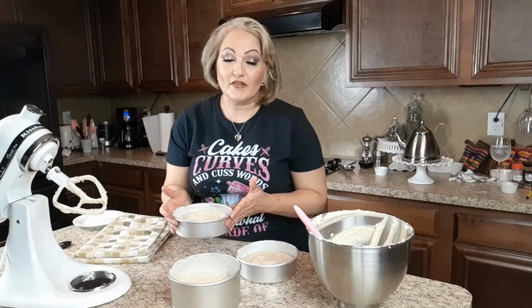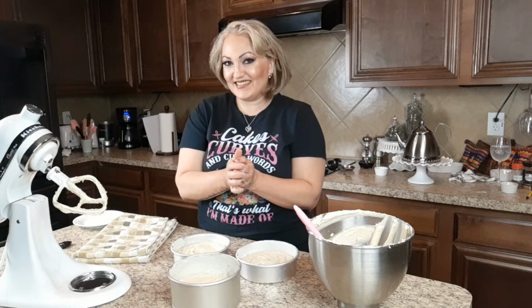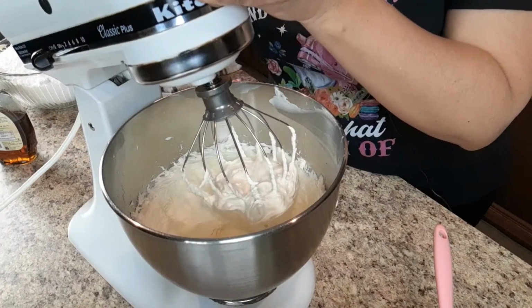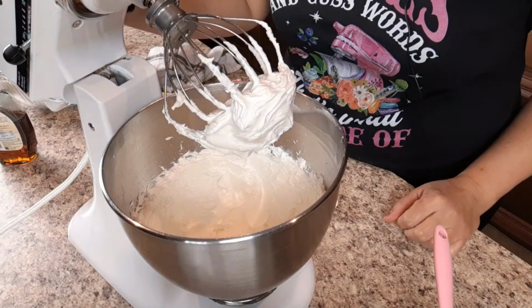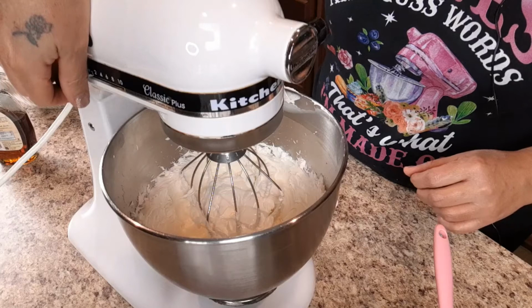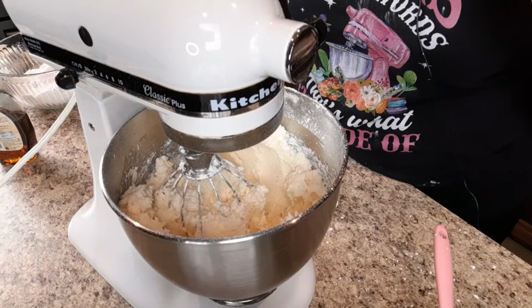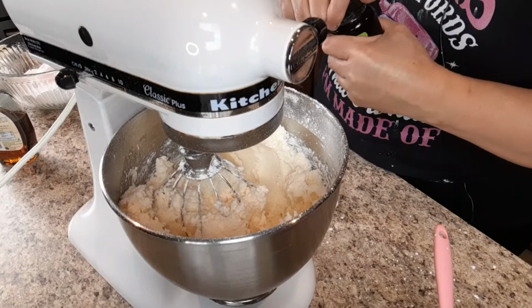So we're gonna pop this in the oven at 350, and we'll be back to make our maple praline buttercream. We are getting started on our maple praline frosting, and we have whipped our butter for a few minutes now. We're gonna start little by little adding our powdered sugar. And now we are adding some vanilla bean paste.